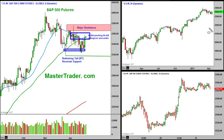Now, with that having happened, and looking at this ability to hold up here, the weekly chart's starting to shape up quite nicely. And we had a nice run. It got a bit extended, and now prices are pulling back. And there's the bottoming tail. There's the bottoming tail. Here's the retest.